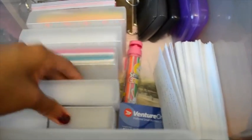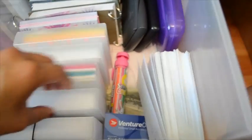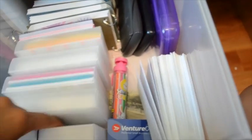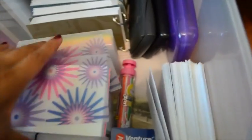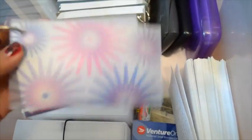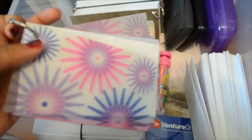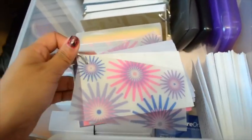These ones here are cue card holders. You can get these at Staples. And basically they just hold all of your cue cards. These ones I also got from Staples. I don't think I've actually used this one yet either. But basically it came hole punched. As you can see, it already has a ring through it. I didn't do that, it just came like that.